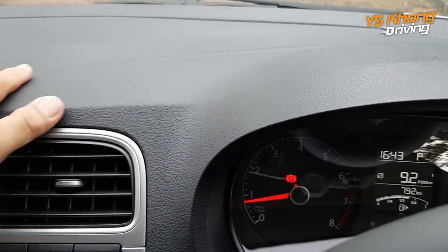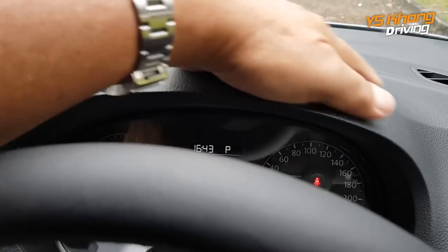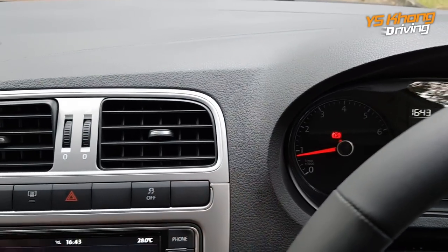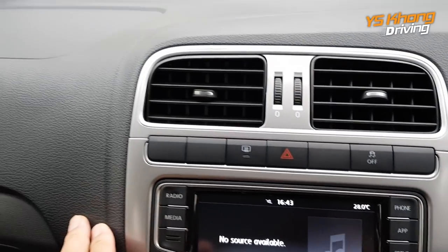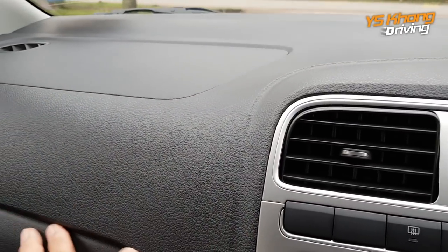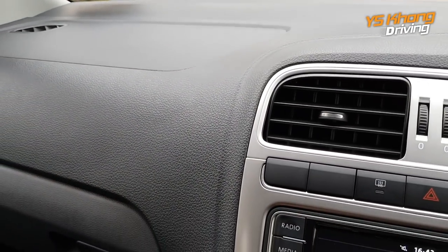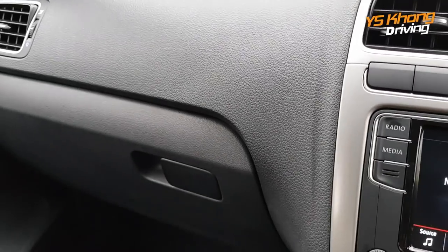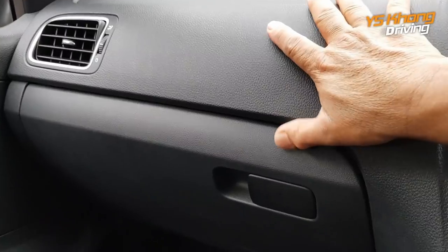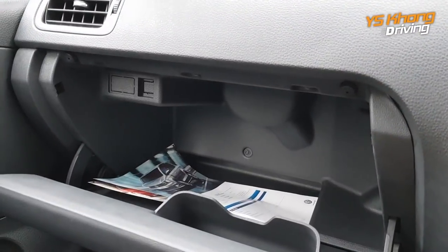And then the dashboard here is hard plastic. Okay, I just did some rectification work on my Golf that is nine years old or 10 years old, and I'm beginning to like hard plastics. You know why? Because hard plastics last forever. The rubberized plastics can end up melting over time. Yeah, so this is nice textured, but it's hard plastic, and I'm beginning to love them.